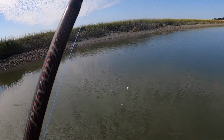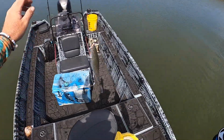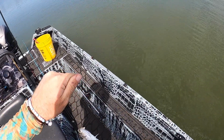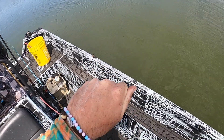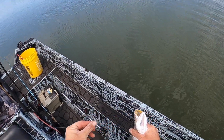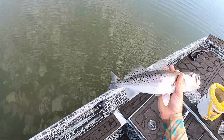Come on, we gotta get at least one keeper out of here. Is that another? Oh gosh, he just threw that mud minnow at me. Just chucked it. That might be a keeper. We might got us a keeper trout right here. Yeah, I'll bet that's 14. Come on, be good. Yeah, it is. That's 14. Just tickling over 14.